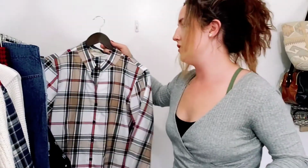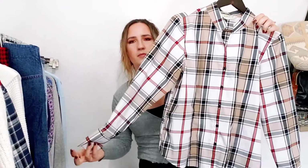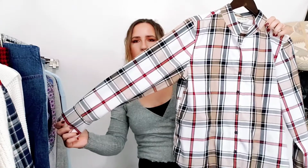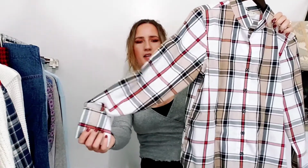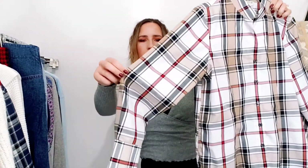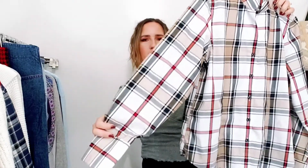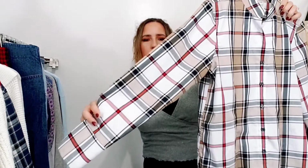Okay, for this haul, this is the last academia piece. This is a plaid button-up top by the brand Orvis, and I really like, it's almost like a puff sleeve. When you wear it, I put it on because it's around my size, it creates almost a puff. It's a little bit oversized.